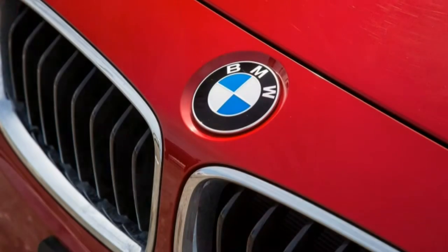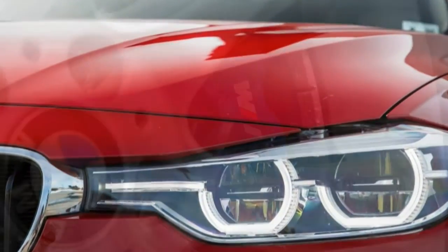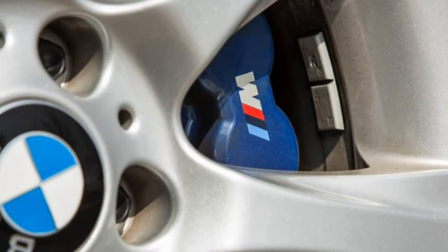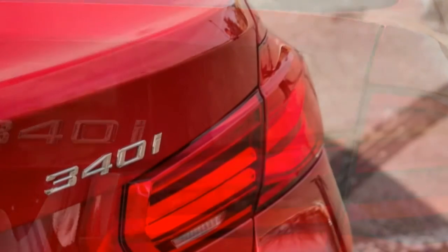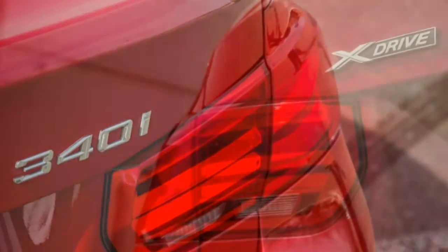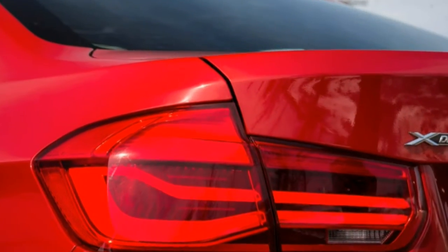variable sport steering, M Sport brakes, the sticky Michelins, and 3-position adjustable dampers. Our test car was so equipped, and we found the variable ratio steering to decrease wheel winding in parking maneuvers without inducing twitchiness on center.